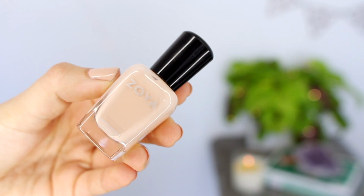This year has been the year of neutral nails for me. Nail polish is still my favorite accessory by far because I don't really wear that much jewelry. I've always had such bright nail colors that it's just been a nice change for me to have something more nude and neutral. My absolute favorite this year has been Zoya Chantal. I have it on my nails right now and I just found myself always putting this on without really thinking because I just love how it looks on my nails.